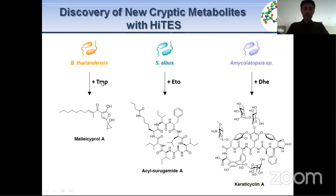And in each case, these elicitors, at high doses, are toxic to the producing bacterium. So trimethoprim kills Burkholderia at high concentrations. At low doses, it elicits this secondary metabolite. That the effects of antibiotics are highly concentration dependent has been known for some time, and that they have effects that go beyond growth inhibition has also been known for a long time. But that they activate silent gene clusters, that is a new dimension of the idea that antibiotics can have effects other than growth inhibition.